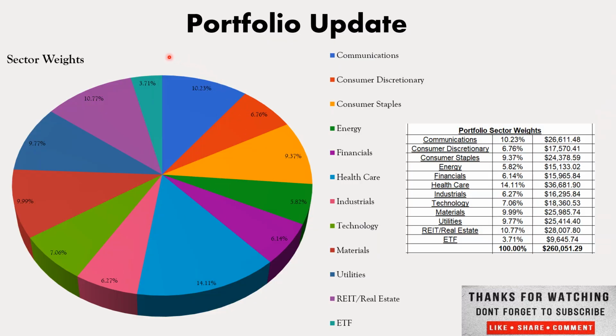Now a quick run through the sector weights here. Communications is sitting at 10.23% of the portfolio. Consumer discretionary makes up 6.76%. Consumer staples at 6.37% of the portfolio. Energy makes up 5.82%. Financial sitting at 6.14% of the portfolio. Healthcare at 14.11%, the largest position here. Industrials 6.27%. Technology makes up 7.06%.